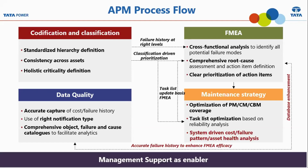Then the next part is the FMEA. In the next slide, we will also discuss some details about the FMEA. For the present moment, we can understand that some level of cross-functional analysis, some level of root cause assessment, and the identification of action items should be there on the subject of FMEA. FMEA is nothing but failure mode and effect analysis. Once you prepare the FMEA, a clear prioritization of your action items should be there, along with the failure history at the right level, and the classification and codification you have done on the asset. For each and every asset, the component level study should also give the various root causes, say root cause level 1, root cause level 2, root cause level 3, and finally the action points should emerge from your FMEA.